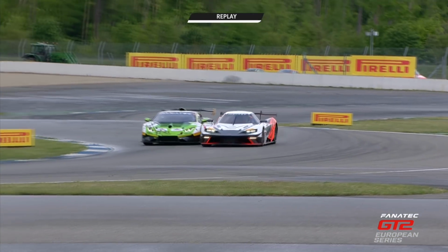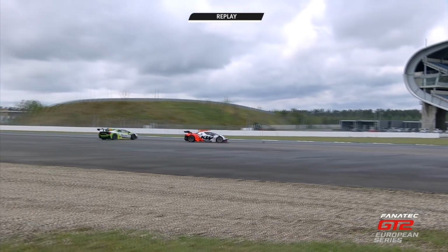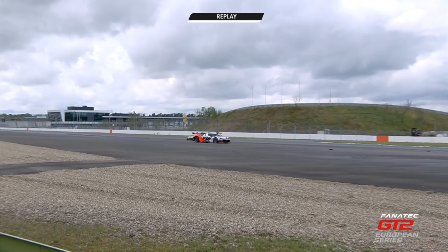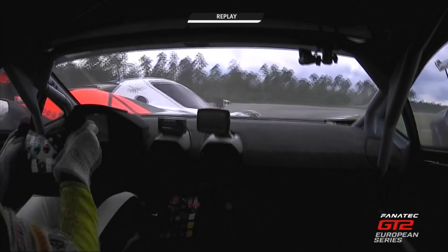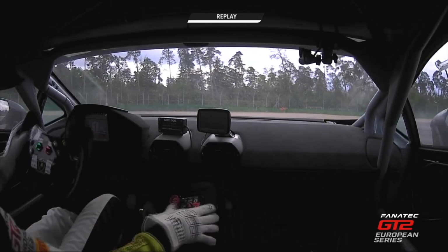Here you go. And boom, up the inside. I'm not entirely sure. Jordan Witt was fully alongside, and then he collects him again as he goes past, that secondary contact. So that's another KTM in the wars. Yeah, it's like, you hit my right rear, I'll take yours as well. Look, he's not fully alongside, is he? No, and then, ready? There's the second one, and that turns Jordan around.